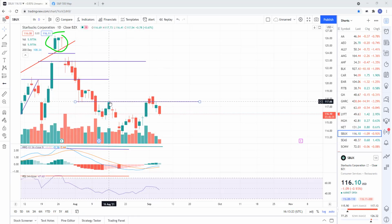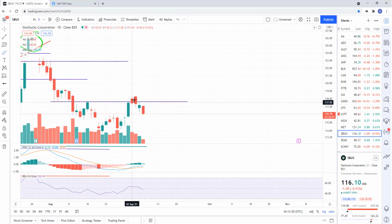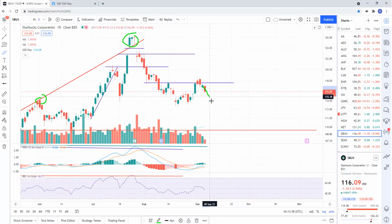We tested it once right there, came back, tested it again, kind of overshot it, but no close above it on the daily chart. And that was a key tell. You can see they popped above it intraday, still closed below it. Tried it again the next day, still closed below it. And so now we're just starting to work our way lower.